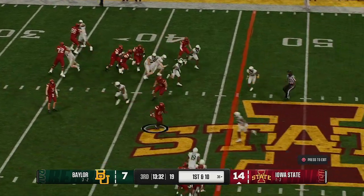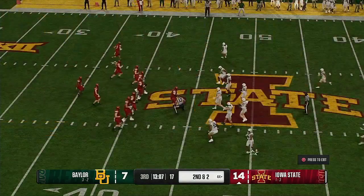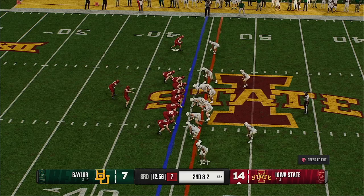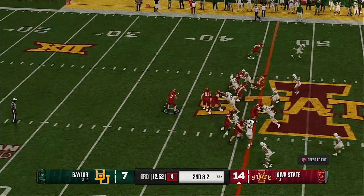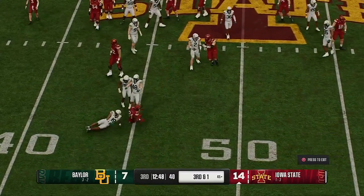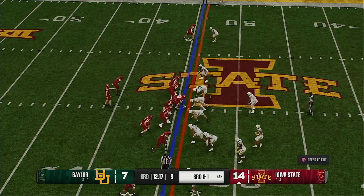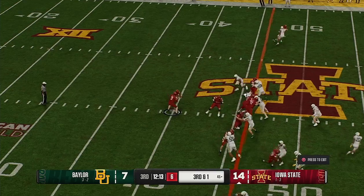Hand off from the gun. A confident, tough, efficient run gets it up to the 44. Got eight on first down, now looking at a second and two. The give to the running back from the shotgun. Just a solid stop by this sophomore. This defense will try to force a fourth down on third and short from the 45.